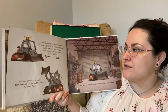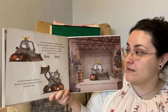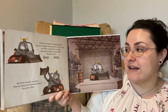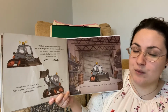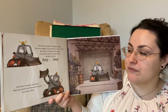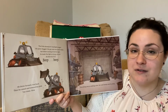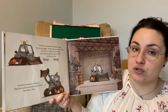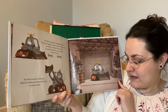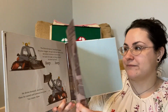The little snowplow's headlights sagged. His plow dragged. His gas tank was nearly empty. But before turning in for the night, he made the light on top go around. He blew his horn. Beep, beep. He drove forward and back. Then he raised and lowered his plow 10 times, slow. Everything was in working order. He could hardly wait for sleep. And then he can go to bed.